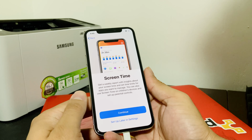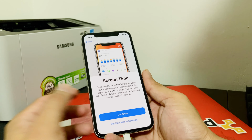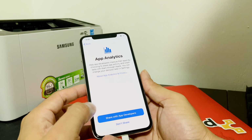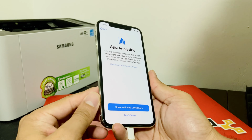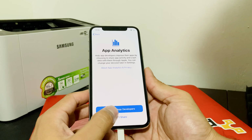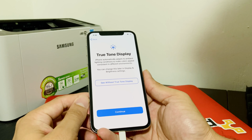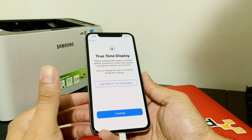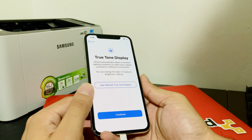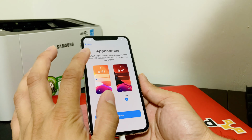Screen Time, just a weekly report of how much time you're spending, or you can set parental controls. Again, I'm just going to hit continue here. App analytics, this is for the phone to send out any issues that it encounters so they can make the phone better. I usually choose not to share. True Tone automatically adjusts and adapts the ambient lighting of the phone to the environment. It's a cool feature of the display. Just going to hit continue.